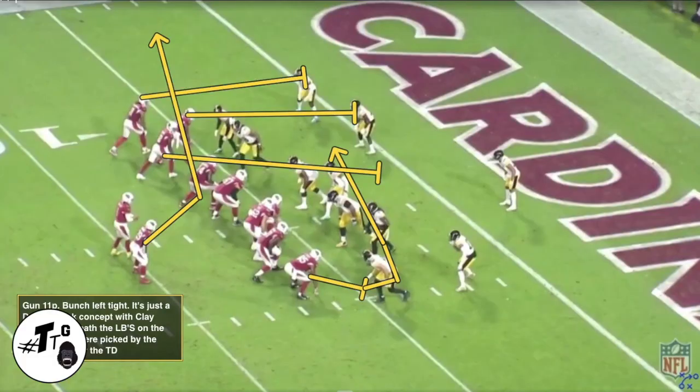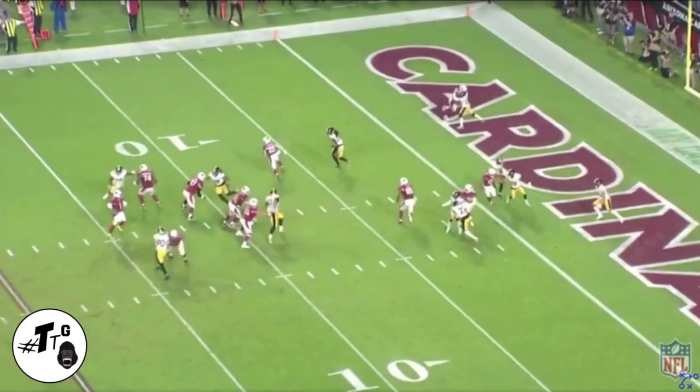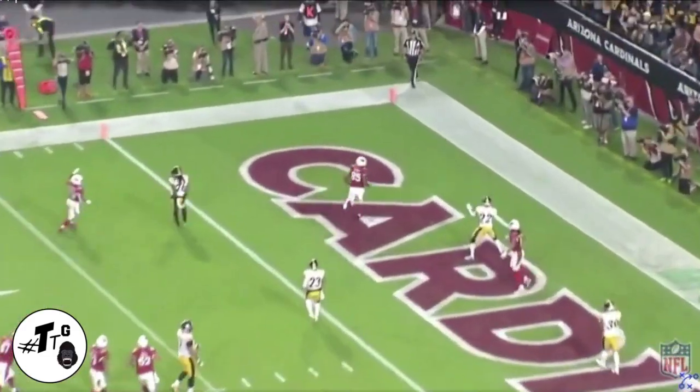Gun 11 personnel, bunch left tight is just a delayed pick concept with Clay going underneath the linebackers on the shallow, who were picked by the bunch receivers flowing to the right for an easy walk-in touchdown.